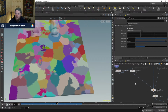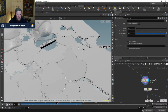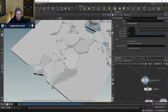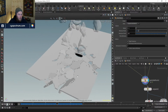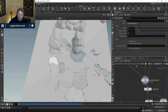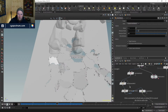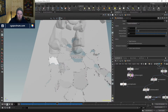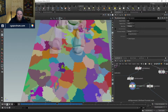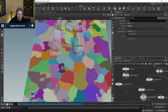So now I'm starting to get some more interesting shapes happening, getting away from that very Voronoi look. But I'm still using Voronoi to do the base fracture. So there are lots of ways of taking a pretty boring, humdrum Voronoi fracture and making it slightly more interesting, trying to break up those kinds of patterns.